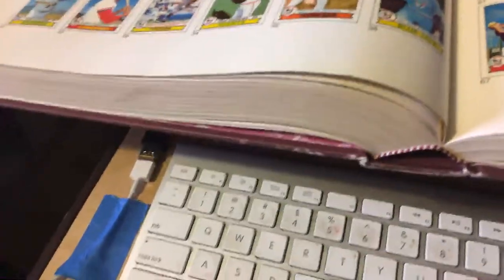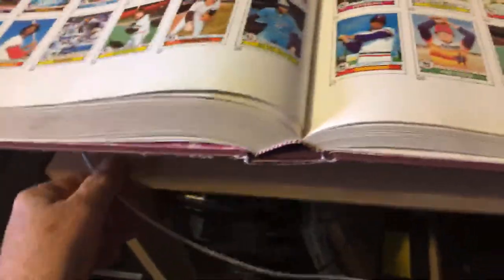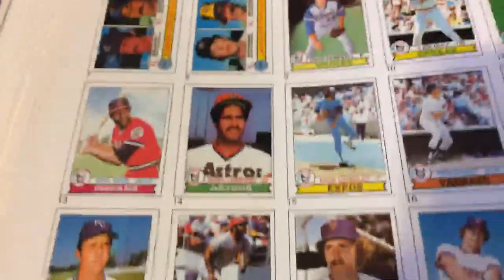And because my phone is a little bit lower on battery, I am going to leave it plugged in. Hopefully I don't get the cord in the way. But we will get ready to go through the cards in this set.